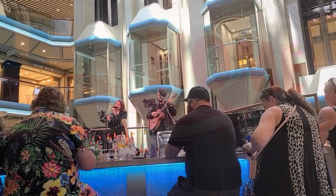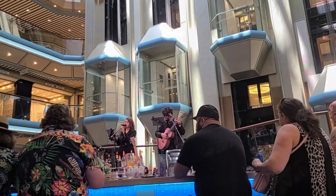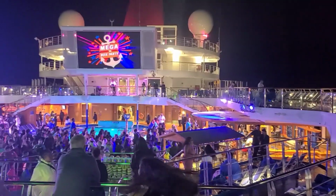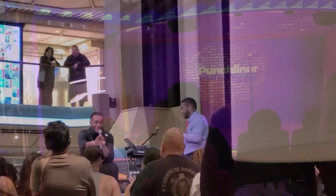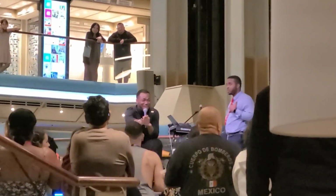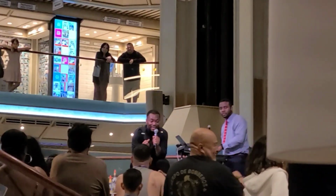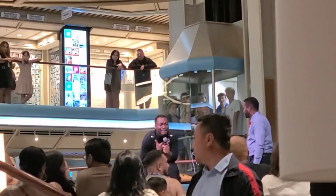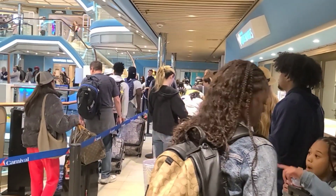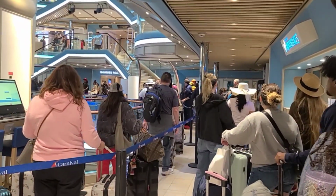On board the ship, there was a lot of entertainment. Not so much during the day, but at night you could join a deck party, go to a Broadway-style show, listen to a comic at the Punchliner Comedy Club, or sing along with many, many different onboard entertainers. The one negative thing with a 3-day cruise is as soon as you start to get the swing of things, your time on the cruise has already ended.